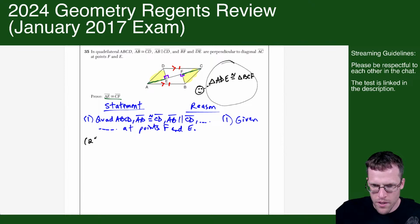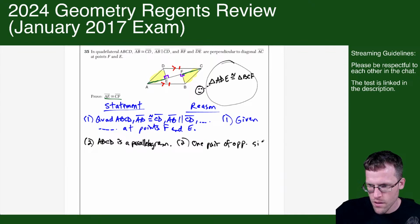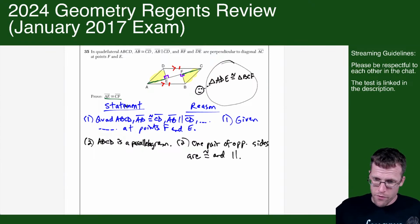So here, what I might just get out of the way first is I'm going to say ABCD is a parallelogram. And how do we know? Because they told us one pair of opposite sides are congruent and parallel. Okay, the other way of showing you have a parallelogram is if both pairs of opposite sides are parallel, or if both pairs of opposite sides are congruent. That tells you have a parallelogram.